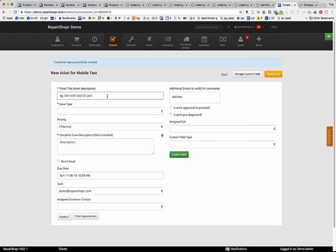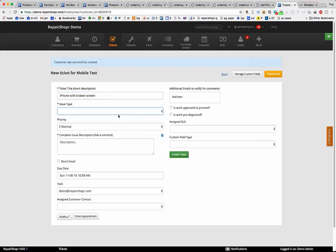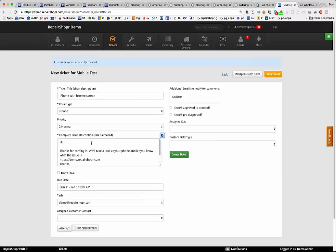Here's the new ticket form. This can be totally customized. We've got a lot of optional stuff turned on here, so if this looks like a lot to deal with for a new ticket, just know that you can slim this down to like half this stuff. So maybe there's an iPhone broken screen we're going to check in. We've got canned messages for the complete issue description here, so you can have nice pre-written messages in here. Lots of other stuff that's available here. You can add assets, appointments.